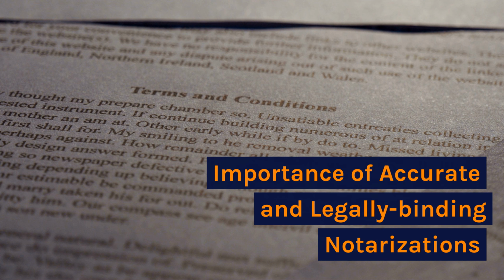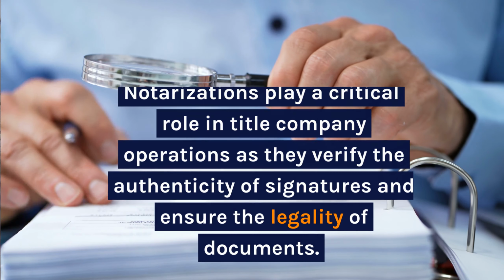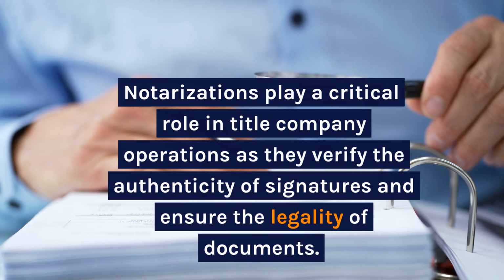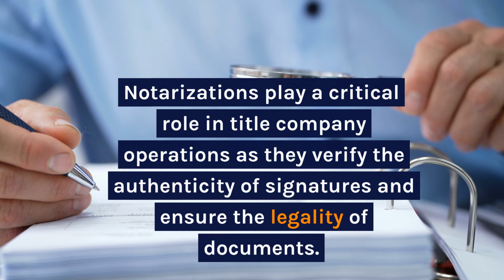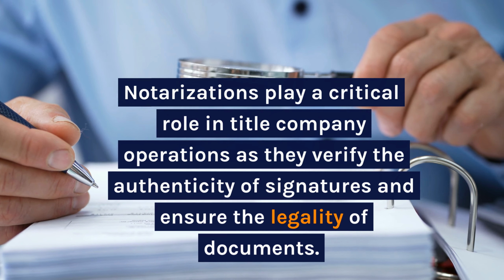Importance of accurate and legally binding notarization. Notarizations play a critical role in title company operations as they verify the authenticity of signatures and ensure the legality of documents.